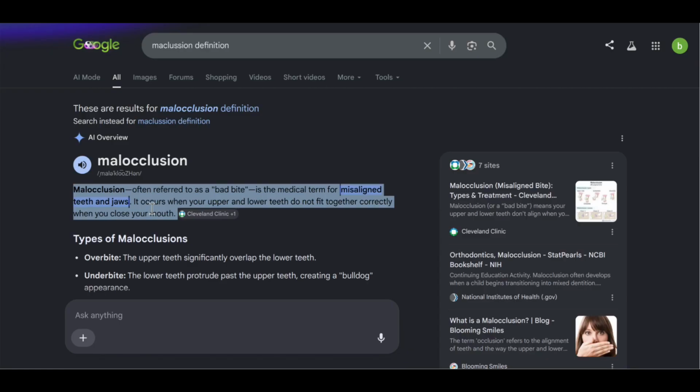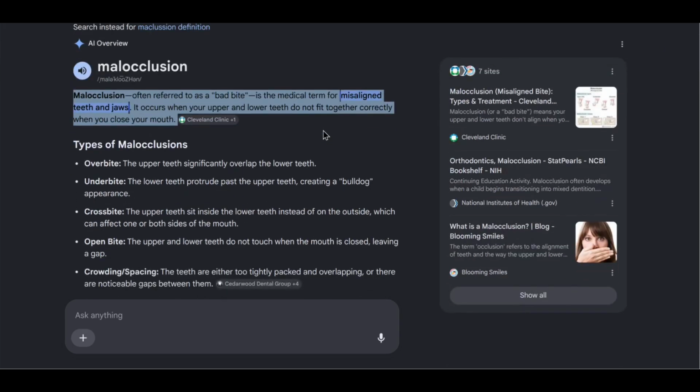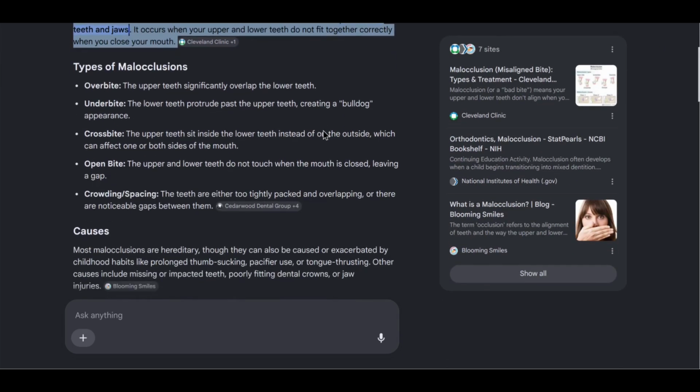Malocclusion, often referred to as a bad bite, is a medical term for misaligned teeth and jaws. It occurs when your upper and lower teeth do not fit together correctly when you close your mouth. Types of malocclusions.